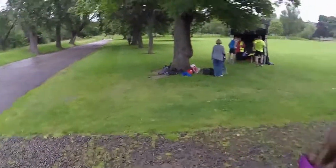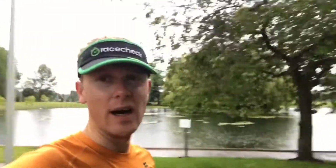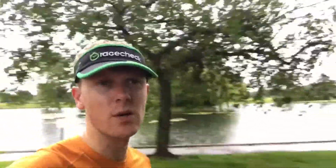Hey. Well, that's Elgin Parkrun done. That's a really nice park. Apologies if there's any rain spots on the GoPro lens. It's just unavoidable in weather like this. So if it disturbs the picture a bit, not a lot I can do, sorry.